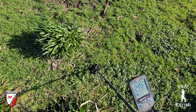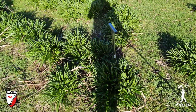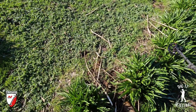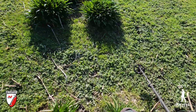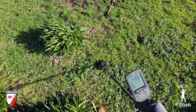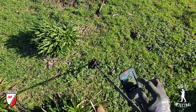Rightio, so last target, guys. We do need to get out of here very soon. And as you can see, we're not too far away from where Nibbles invaded my personal space and nearly chewed on my detector. We've got the Little Threepence just out of there in between the plants at a 44, 45, and moving forward a little bit further. Look at that. 40, thereabouts, 45, 47. But most importantly, look at that depth.